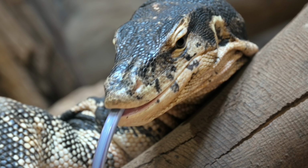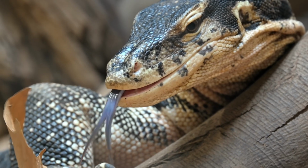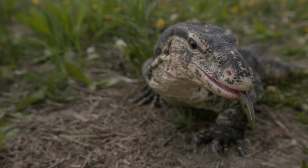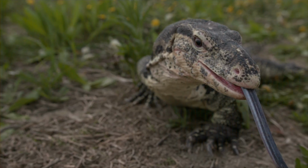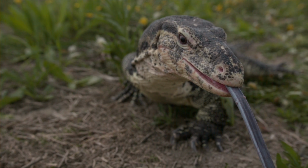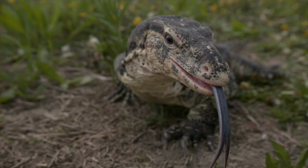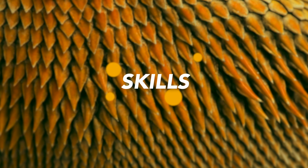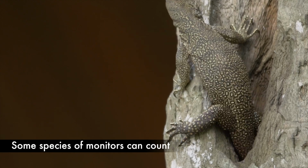They also have long tongues, which have a bifurcated tip that is highly sensitive to smell. The tongue can pick up the smell of chemicals and then retract them into the mouth. With the smell, they analyze using their organ on the roof of their mouth. Some species of monitors can count.